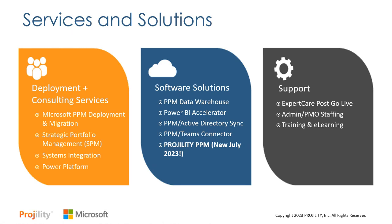Projility also offers a set of pre-built software solutions and accelerators based upon 18 years of experience, including a set of hammerhead products that provide improved access to your cloud PPM data, accelerate access to visual reports and dashboards using Power BI, connect data between your PPM system with Microsoft Teams, and extend connectivity into Active Directory to improve visibility, insight, and control of your work, people, and projects.